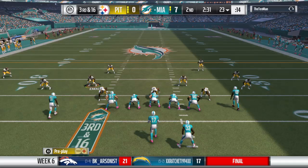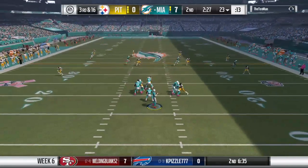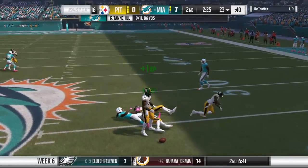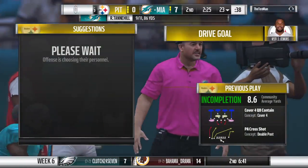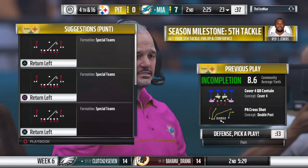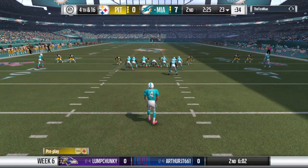Watch 32. They'll fake it. Now Tannehill. He's got time. And he couldn't hang on to it through the contact. Incomplete. Looked like they had an opportunity for a big play across the middle, but he didn't have the concentration or the focus necessary and dropped it before he could haul it in.